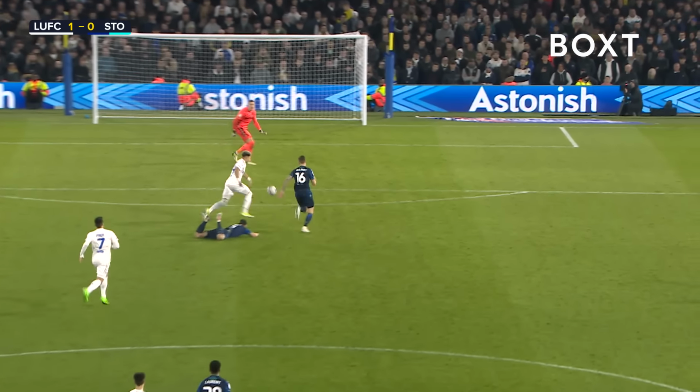And the man who made the challenge was Wilmot. Excellent from Wilmot. Really good play from Joseph, going around, takes it nice and early. Had to, otherwise he was going too wide, but brilliant from the young striker. Almost had another goal.